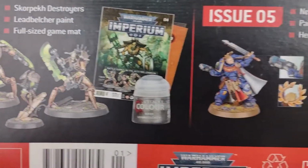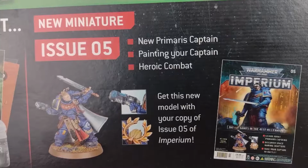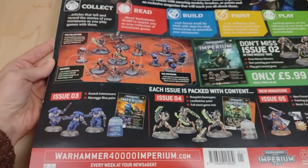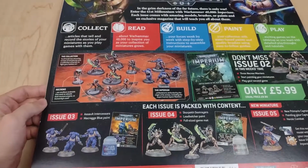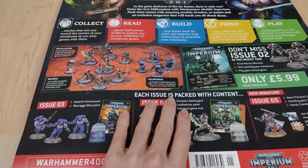The 5th issue is also interesting, as it includes a unique captain sculpt that won't be available elsewhere, except for, inevitable scalpers on eBay. You know who you are. So let's unwrap this and take a look at what we're getting in this issue.